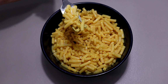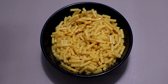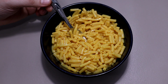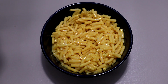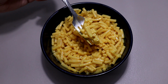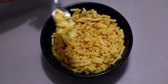It is very easy to make, though. I'll give it that. The good thing about it is that not only is it easy to make, but it's easy to make it taste much better if you add stuff to it. Eating it just on its own, maybe not the best thing. But with a few additions, some chili flakes or hot sauce or whatever you like to put on it, bacon bits or something, you can make it pretty good. Oops. I probably should have used a spoon for this. I'm gonna have to switch.